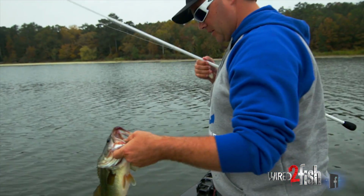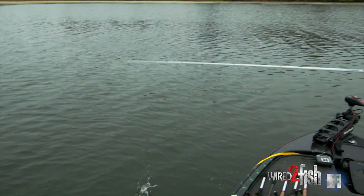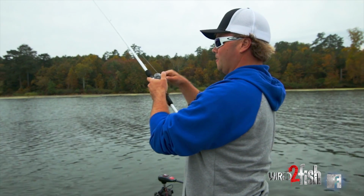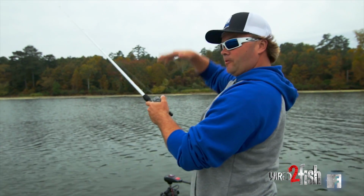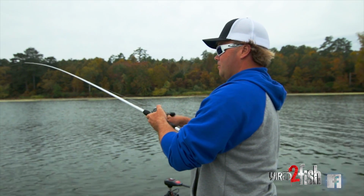Beautiful. Man, when they get in that grass, they get all colored up. I'm gonna tell you, you get a little breeze blowing in on a place like this too, that can make a lure like this really that much better. Get a cloudy day like today, they're gonna get up high in that grass. You gotta have something that's gonna come right over the surface.